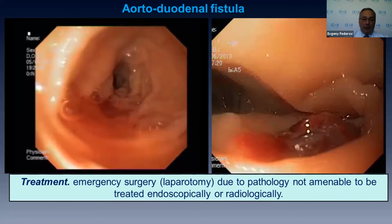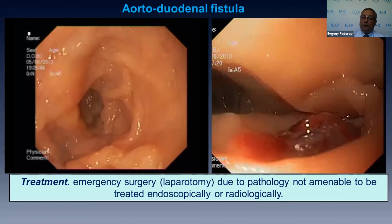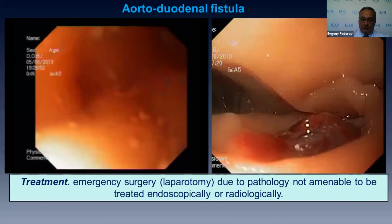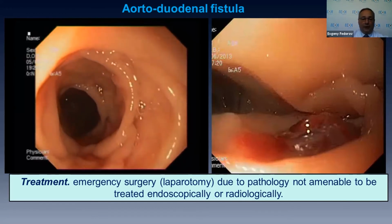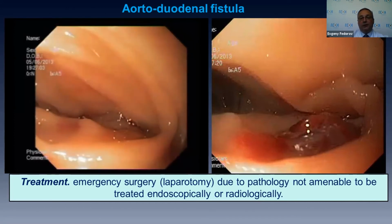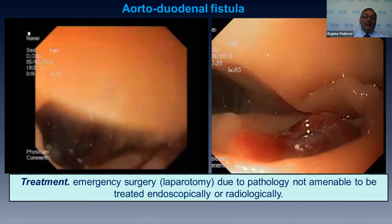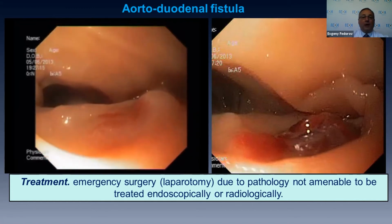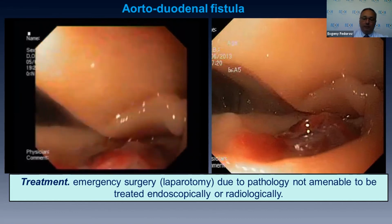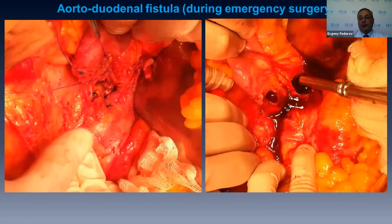We can just go with our regular scope if we suspect something in the third part of the duodenum or in the first part of the jejunum, just beyond the ligament of Treitz. This elderly patient came to us and had three repeated recurrent bleedings during the stay at the hospital, and finally during, let's say, an extended EGD, we found the aortoduodenal fistula. Of course, the treatment was emergency surgery because this pathology was not amenable to endoscopic or radiological treatment, and during the emergency surgery we found and confirmed the aortoduodenal fistula, as you can see in this slide.